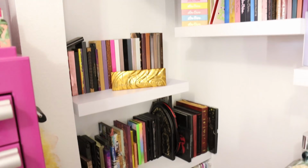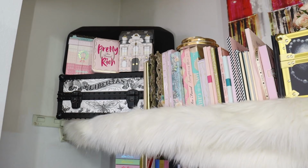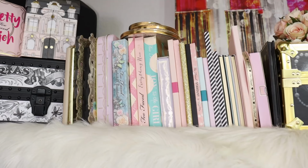Then if you move up in the closet, on the left side I've got Too Faced right here. And then this is a Kat Von D train case. I love those things. And then here are a bunch of Too Faced palettes, quite a few vintage. This is one I always like to pull out and show you guys because I think it is absolutely stunning.